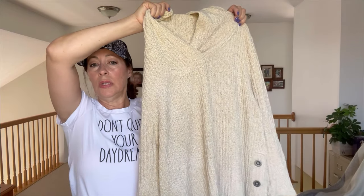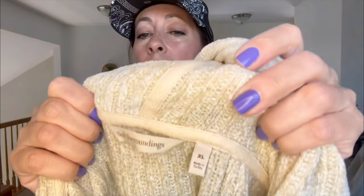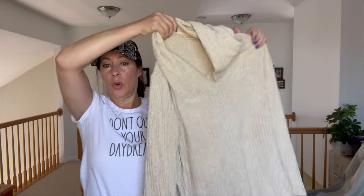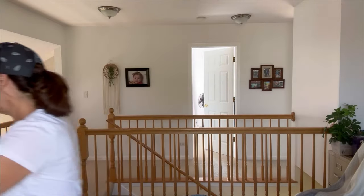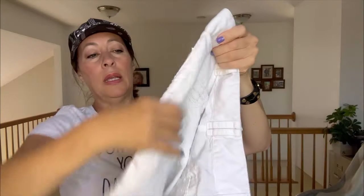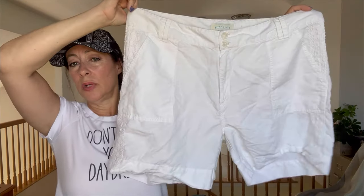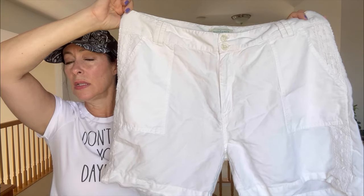Then I grabbed this Soft Surroundings chenille sweater with a hoodie, and that is a size extra large, nice oatmeal color. Sundance, these are nice white linen blend shorts, very good condition. They have nice embroidered detail to the side. And these don't have a size mark to them, but I measured them and I think they're either a 16 or an 18. I have to double check that.